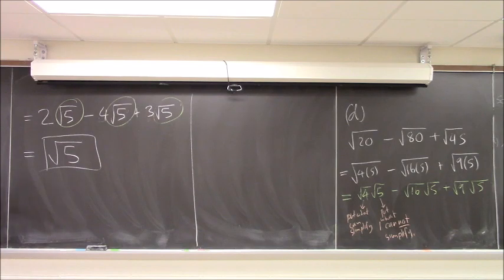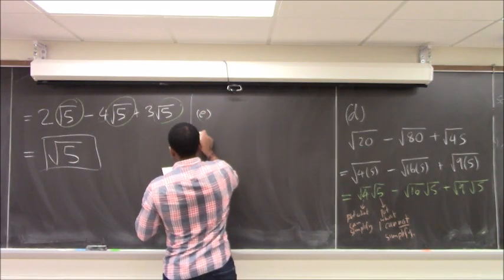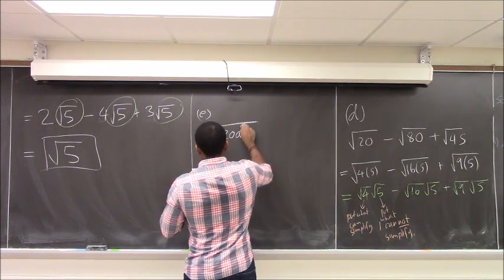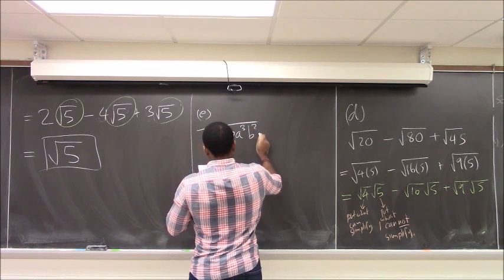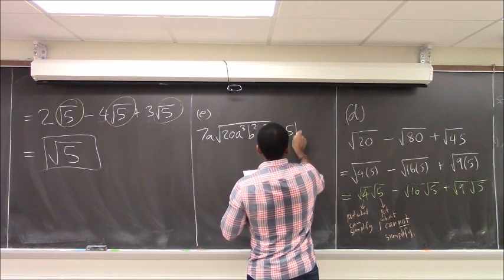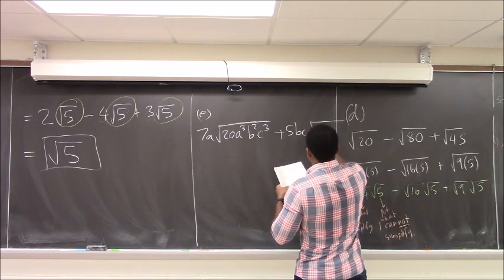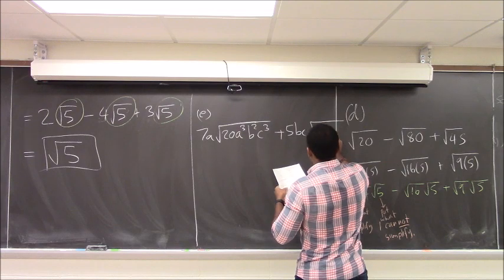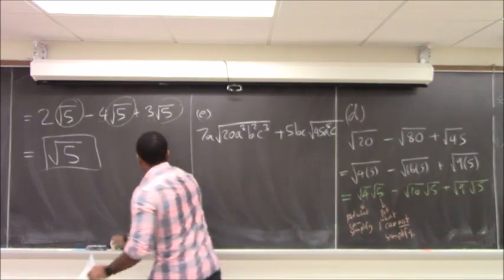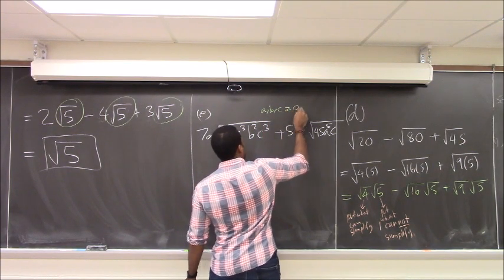Now, apply that same idea to the next one. And remember, I said they were all positive here, and again, that's because I don't want you to worry about the absolute values at this moment.